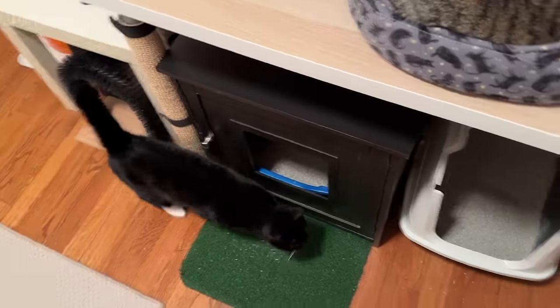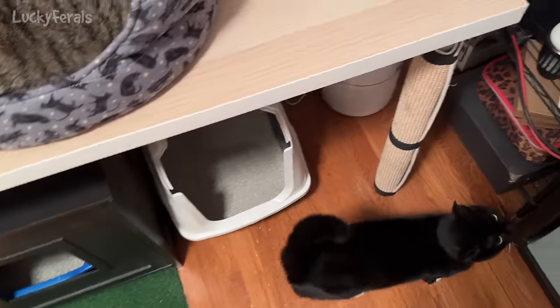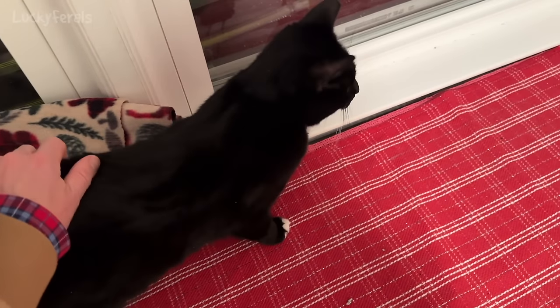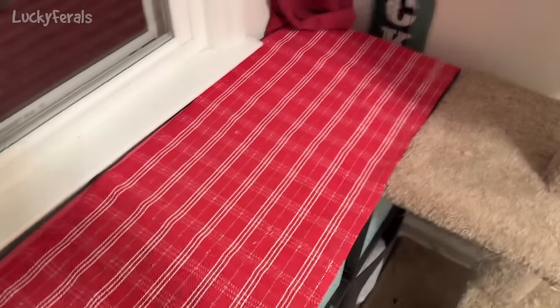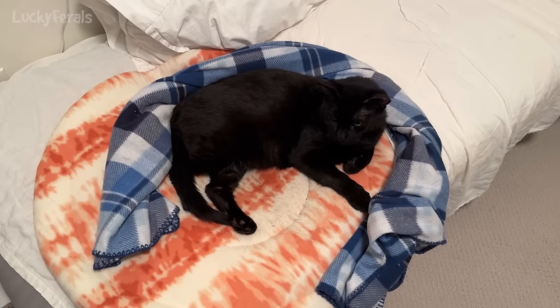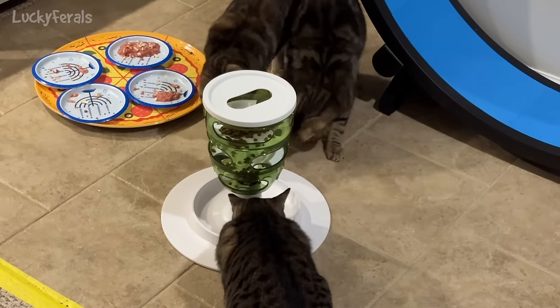Hey, Sammy, coming in? You want to look out the window? Okay, let me shut the light. When I shut the light, then you could look out the window, okay? You want to go in the cat tower? You could go in the cat tower. Boo's laying on the day sofa. It's 8:55 p.m.